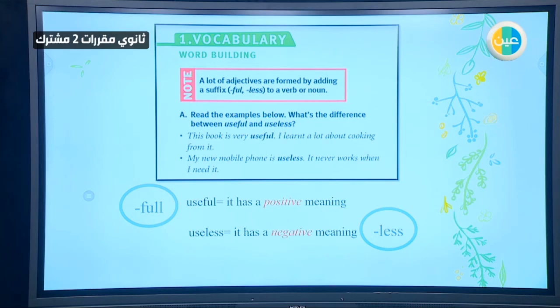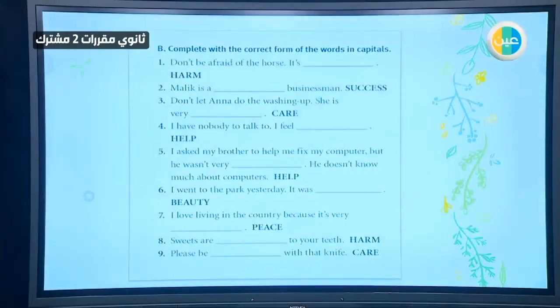All you have to do is add the suffix at the end of adverb, to the verbs or nouns. Now in your book, you have an exercise. They put these words here for you. They want you to correct their form, because when you put them in that sentence, the correct form is to add. It's an adjective, so you have to add full or less. How would you do that? How can I choose if it's a negative thing or it's a positive thing?